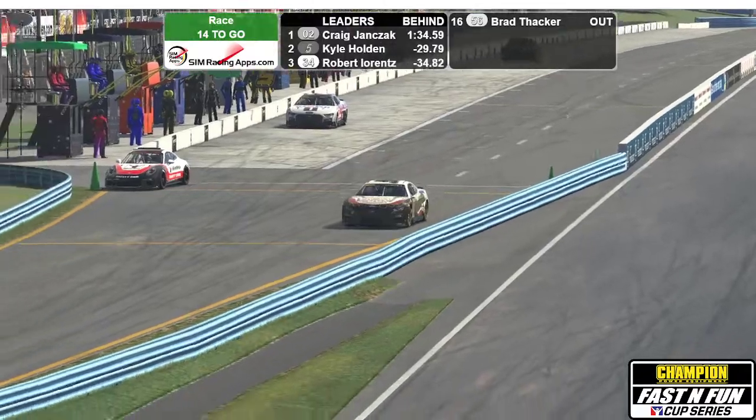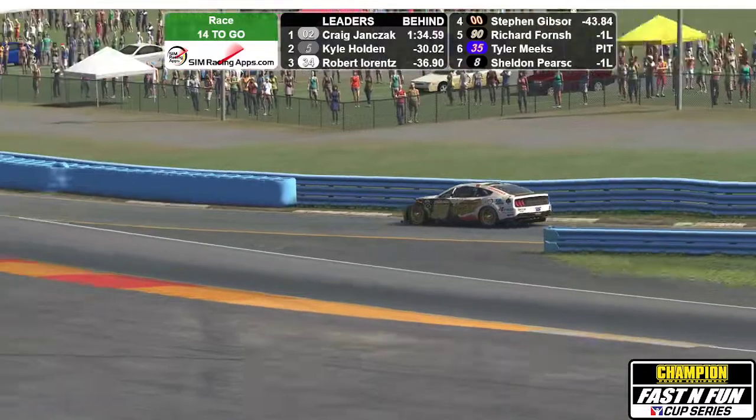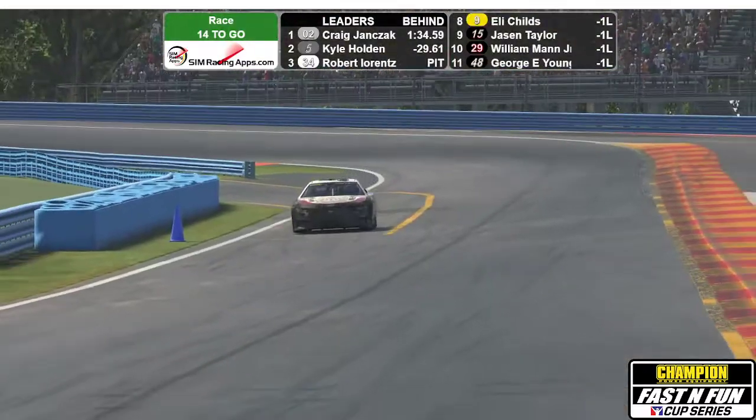Tyler Meeks heading into pit road. Robert Lawrence goes and takes over the 3rd spot here. Richard Fornshell going to try to get his lap back if he can. Stephen Gibson staying ahead of him, though.